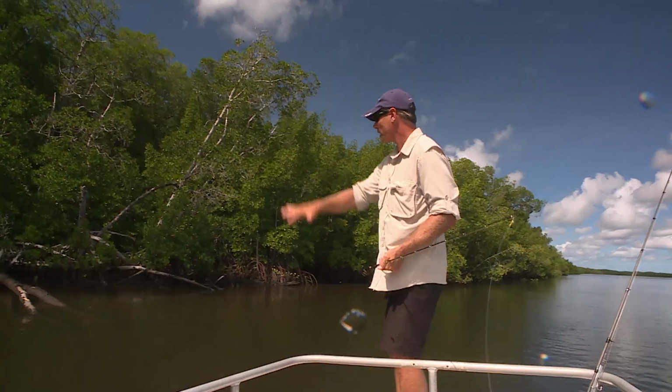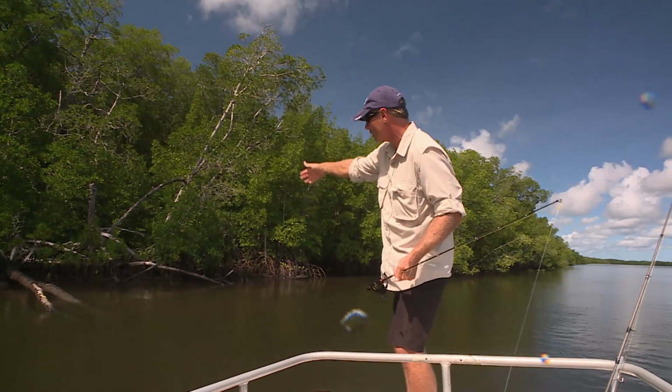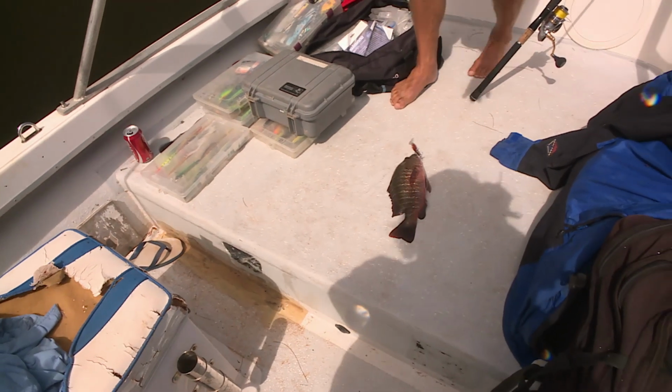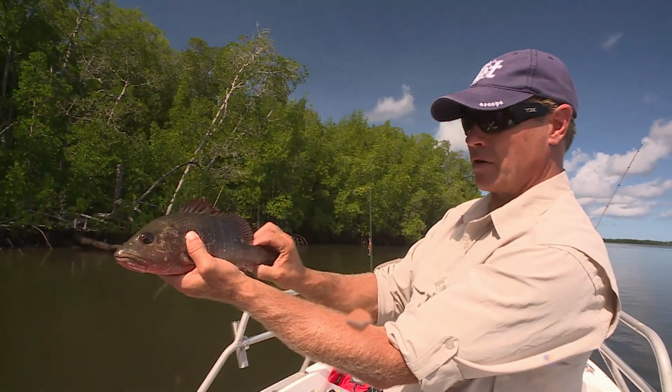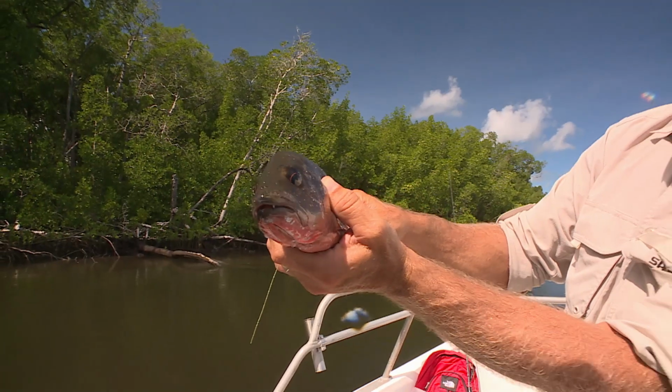The current's roaring past at the moment like this, hitting this big log, and there's fish sitting all the way under there, loads of mullet on either side, so you'd reckon it's a prime spot for one of those great predators. And the Jack, he loves these creeks. Okay, there's our Mangrove Jack. He has got some savage teeth in there.